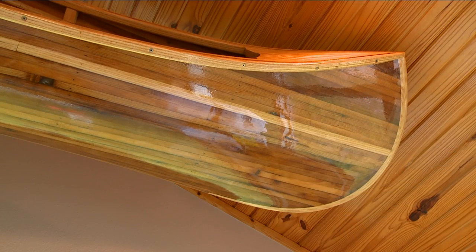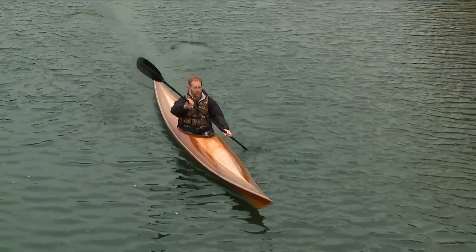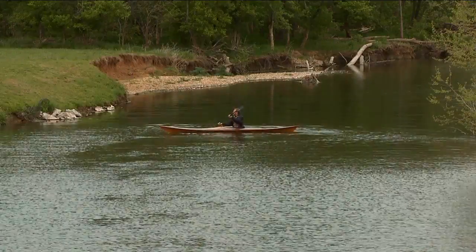So the moral to this story, according to Tony Eliason, is whatever it is that you've always wanted to do, whether it's building a boat or doing something else, just do it. A lot of people, they hear I build a wooden boat and they say, wow, that's really neat. I've always wanted to do that. One guy even said, I went out and bought the book. I was ready to build it. I just never got around to it.